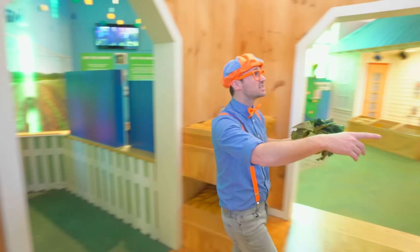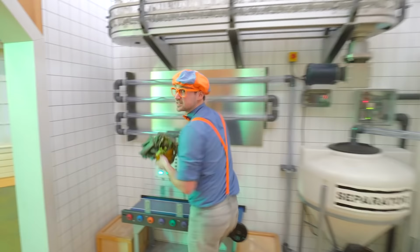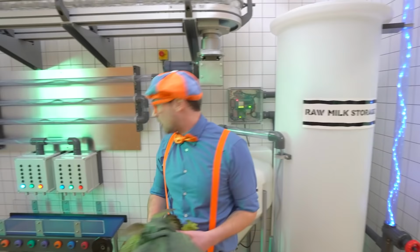Whoa, and look at this! Whoa, this is where the milk gets bottled! Yeah, that's so cool! They're all spinning around right there, and then it goes through these tubes, and then it goes down into this area and the raw milk storage. Wow, this is so cool. Gets bottled up and then goes to the grocery store.